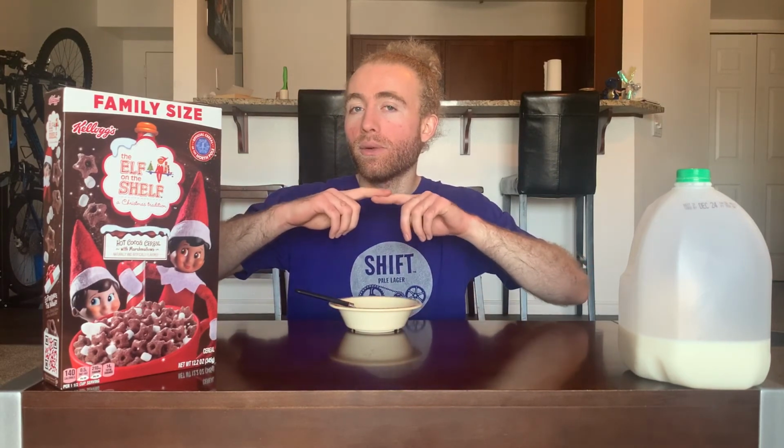Though I will say I think this is the best of the Elf on the Shelf cereals. That might just be because it's chocolate, and I like chocolate more than I like a vanilla candy cane cookie. So I guess it's got that going for it. So it's still in the E with that other one. I just say it's sort of a top E, while the other is a bottom E. But hey, they're on the same shelf.